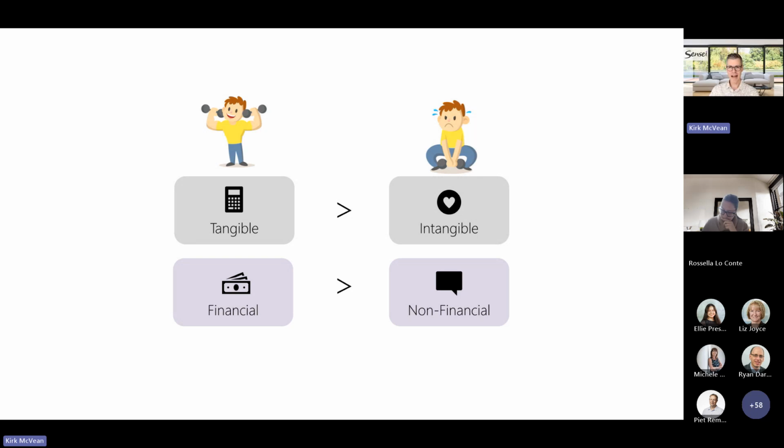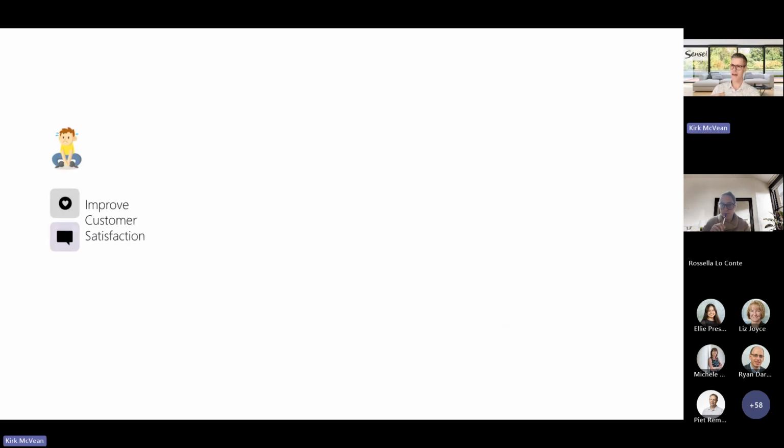So let's talk about how we strengthen a benefit. If we start with something like improve customer satisfaction, okay, it's intangible and it's non-financial, but we want to do it. So I'd say that's probably not the strongest benefit if we just said we want to improve customer satisfaction. How do we make it better? Well, here's the obvious thing. We say we're going to improve our customer satisfaction survey score by 5%. Great. We just made it tangible. We can measure it. Awesome. It's better. But I think we can do better.